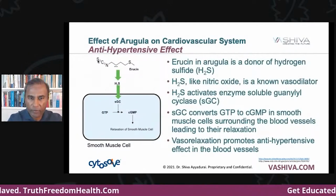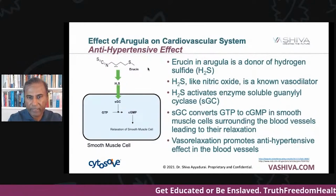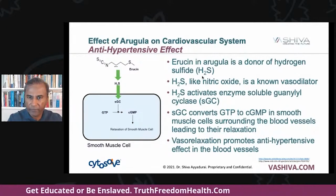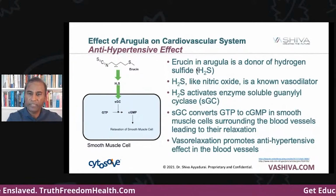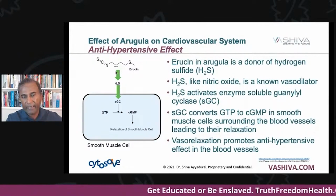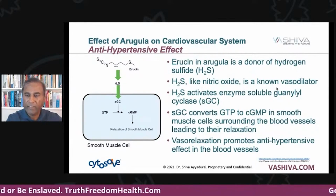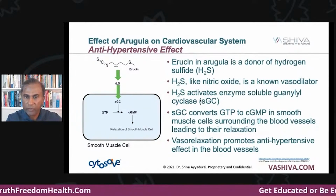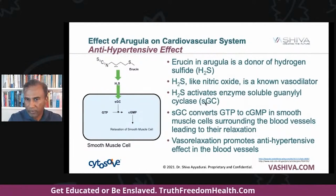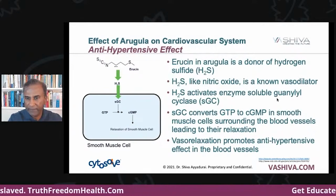By the way, here's one of those chemicals in arugula known as erucin, E-R-U-C-I-N. That's the structure. Now, erucin in arugula is a donor of hydrogen sulfide. So what happens is erucin donates, it gives up H2S, hydrogen sulfide. And hydrogen sulfide, which is part of erucin, like nitric oxide, is also a known vasodilator. So what H2S does, it activates the enzyme soluble guanylyl cyclase. So that's sGC. So H2S activates this enzyme, sGC.